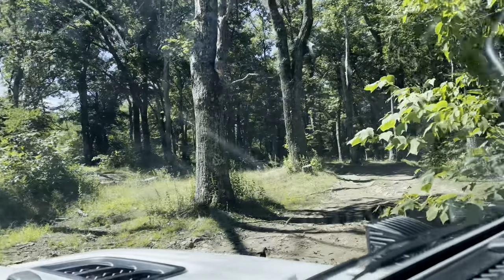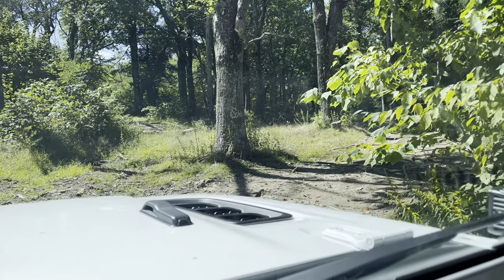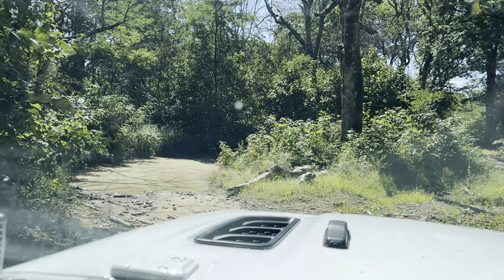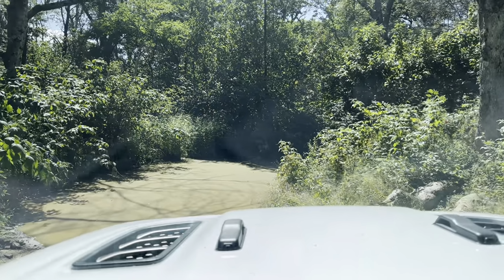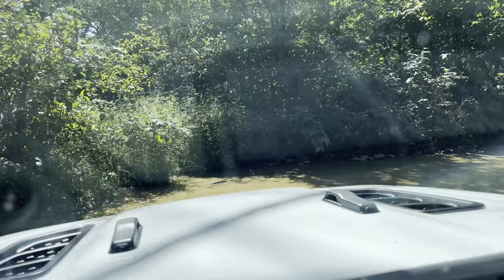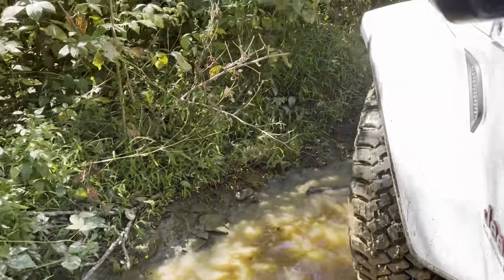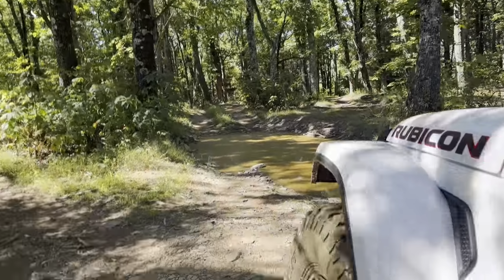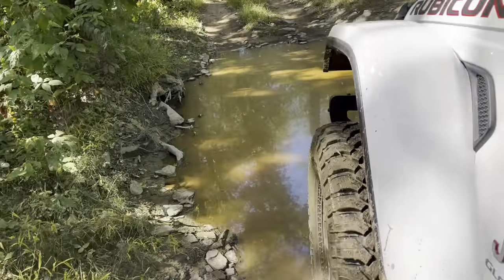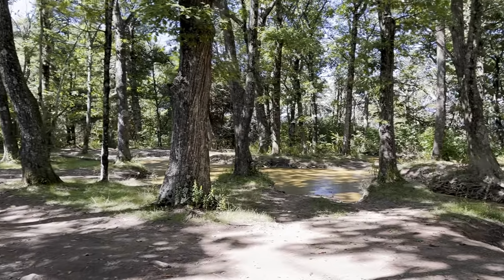This looks like that play area with a bunch of water and mud puddles. There's a bunch of stuff going on over there. Let's check it out. Should we go through that? Yeah, well, might as well. Screw it. Let's see what we got. Few little mud holes and stuff. Nothing looks very deep, but we'll go through a few of them anyways.